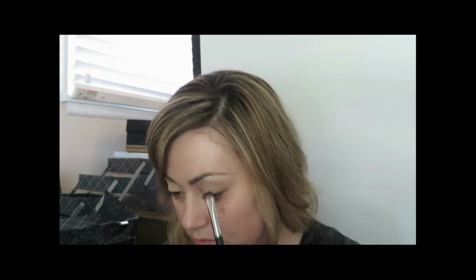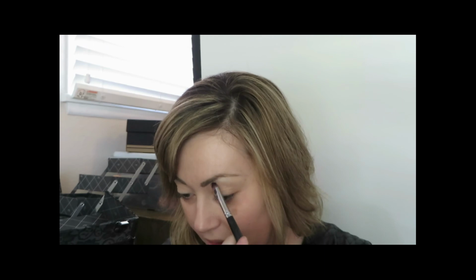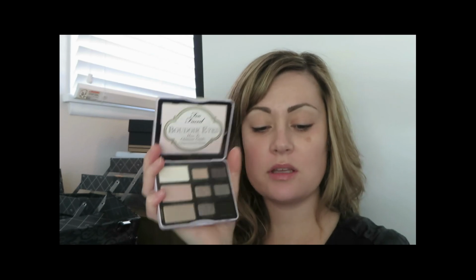So for today's look, I'm going to be taking the Too Faced Boudoir Eyes palette to create today's look. A lot of people prefer to wear neutrals in front of relatives, so I'm going to start off by taking in the Buff eyeshadow up here on top. And my family can be a very same way. I'm now going to take Fuzzy Handcuffs in the crease, and we're going to switch it up to the Sedona Lace 863.